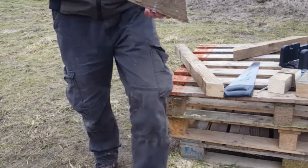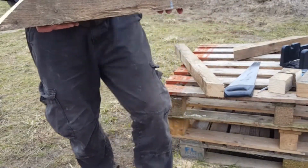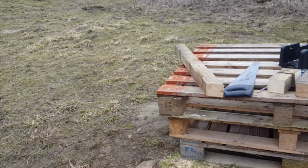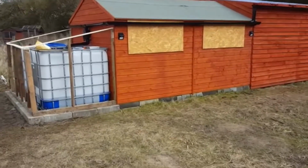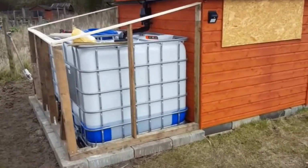There's nothing worse than cutting angles. It's a right pain, but it's got to be done. Well, it's 12:30 already. I can't believe where the time's going. This frame is taking forever, but it's slowly taking shape.